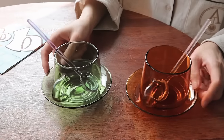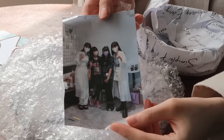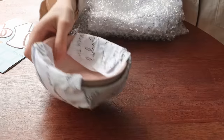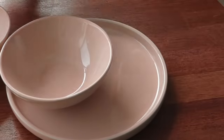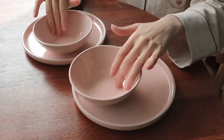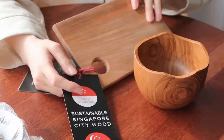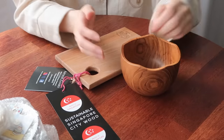I definitely gotta make some kind of tea tonight. So this is from the twins who also came to our meeting with you last year. Yeah. Oh my god. Perfect yogurt bowl. Yeah. Oh my god. Thank you, cuties. Our favorite twins. Mm-hmm. This one's from Yan Yu. Sustainable Singapore City Wood. So meaningful. Oh my god. Thank you so much, cuties.